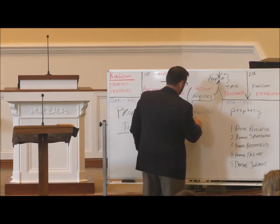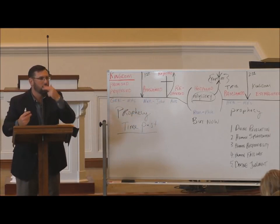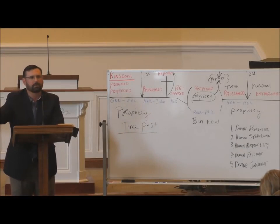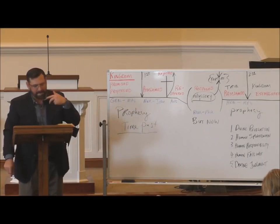Very simple. Here we are, we're living in this time of but now. Well, there is no difference between Jew and Gentile now. We're all made one, a spiritual body seated in heavenly places, not an earthly kingdom, not Israel over the Gentiles. Very different. There was time past. There's but now. But look in verse 7. He said that in the ages to come. So after but now, there's ages to come.